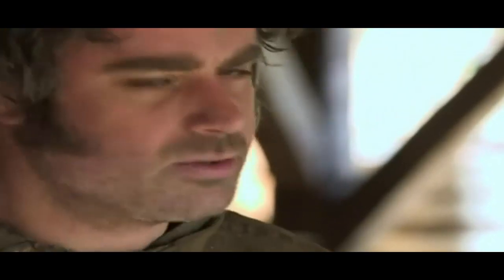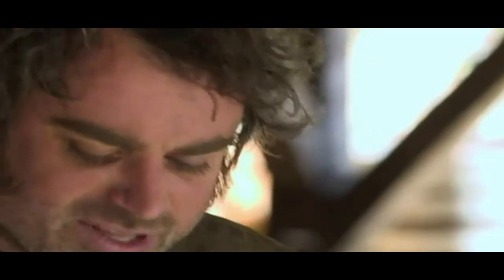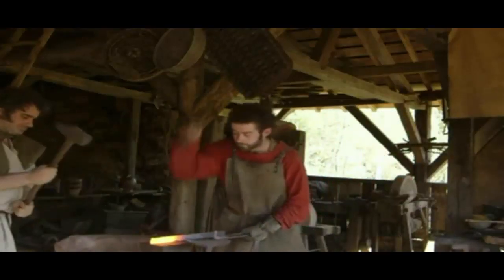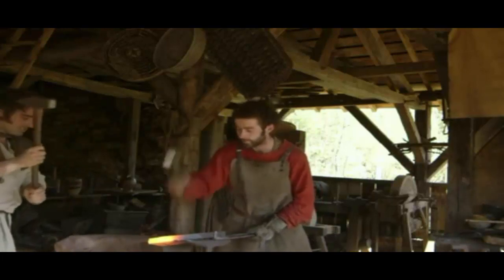And that is me. I always hate doing the striking. I've got no rhythm, basically. But then he hits, I hit. He hits, I hit. And when he hits the anvil, I stop. OK, we good? You're done. All right.